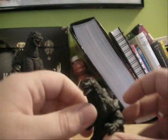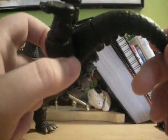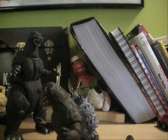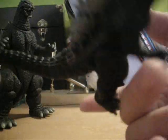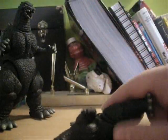There have been several candy toy formats. This is the one I have. This is the 1992 version. There is a 1989 and a 1992 version. 2 versions of the candy toy of Heisei Godzilla. And this one is the one I got, because it was the one that was there. It is well detailed, especially for a candy toy. Not as well detailed as the 6-inch, but that is forgivable due to the scale.